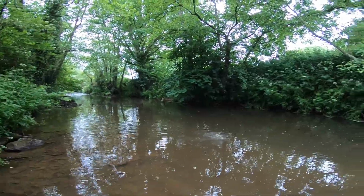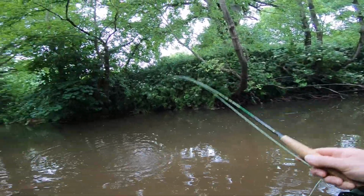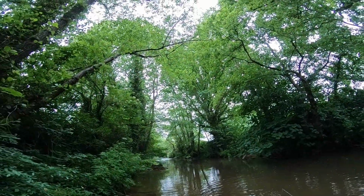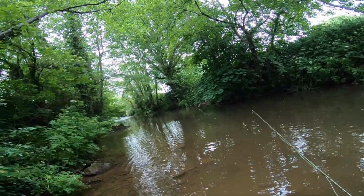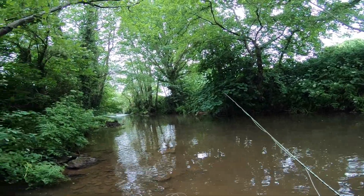Another fish to the mayfly. That one just came out of nowhere. Oh, there we are. Nice easy release. Oh, well, there's a fish rising in these bubbles just above those roots in that foam line, so I'm going to work up and try that, I think.